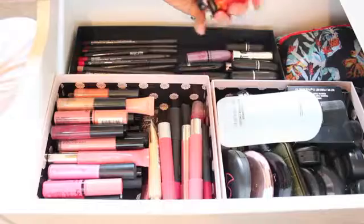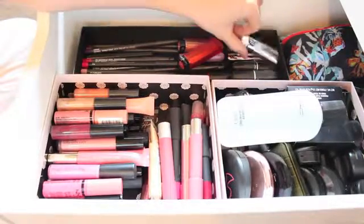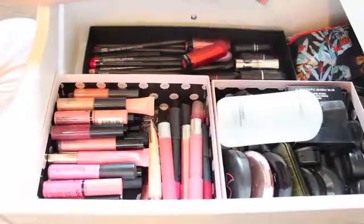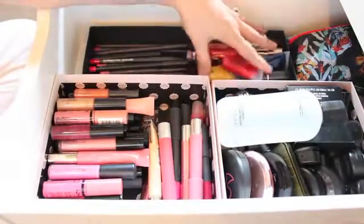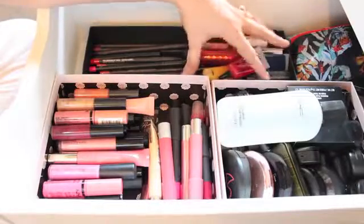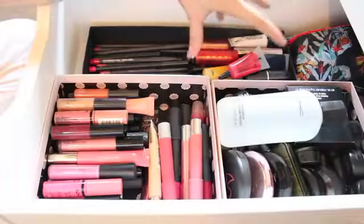A few of the Revlon lip butters. I've got more MAC lipsticks. I've got a Buxom lipstick here, an Urban Decay lipstick there. Yeah, I'm definitely not a big lipstick hoarder. Most of the ones I used were the ones on top of my desk, but that's kind of it for the extras.